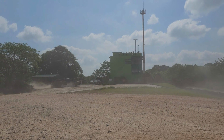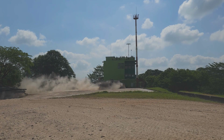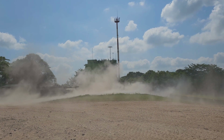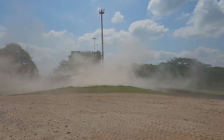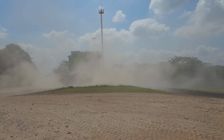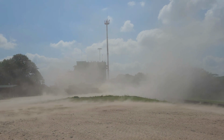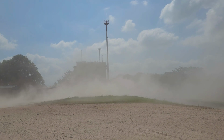Approaching the firing platform in front of you are two Leopard 2SG main battle tanks, weighing up to 60 tons and equipped with a 120mm main gun. Watch as they pick up the firing position to destroy the enemy. What you are witnessing is the coordination of the tank team as they engage and destroy the enemy.